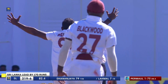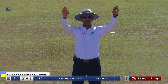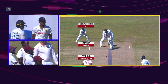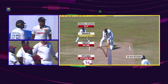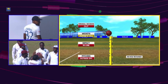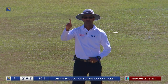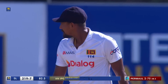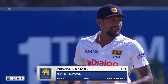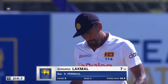Huge shout. Huge shout. Given. Now, what say you? Original decision is out. Pitching outside off, impact in line. Wicket, umpire's call. Kumar, you can stay with your original decision of out. Umpire Kumar Dharmasena's initial judgment being upheld. Suranga Lakmal goes for 7. The second new ball has had its impact, 219 for 7.